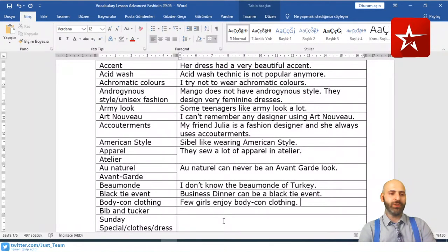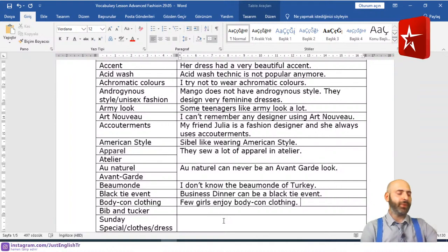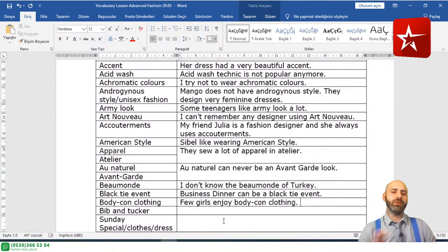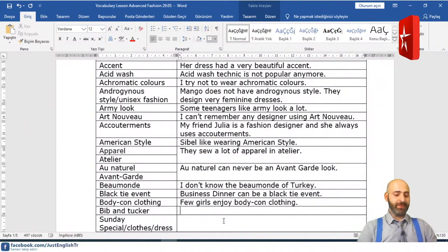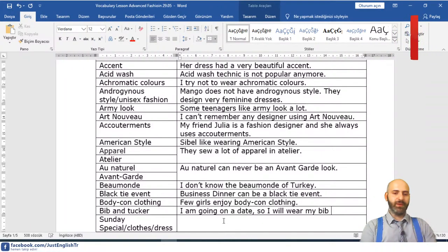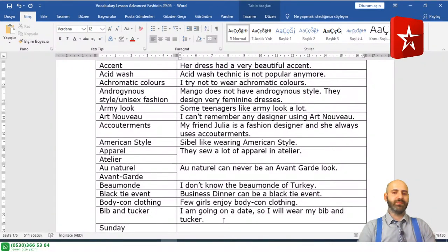Next thing, we have got bib and tucker. Of course, this is not an official word, we don't use it in formal language. Bib and tucker means your best clothes, the best clothes that you have. For example, I'm going on a date, like boyfriend, girlfriend kind of thing, so I will wear my bib and tucker, because I need to wear the best clothes. Okay, this is a bib and tucker.